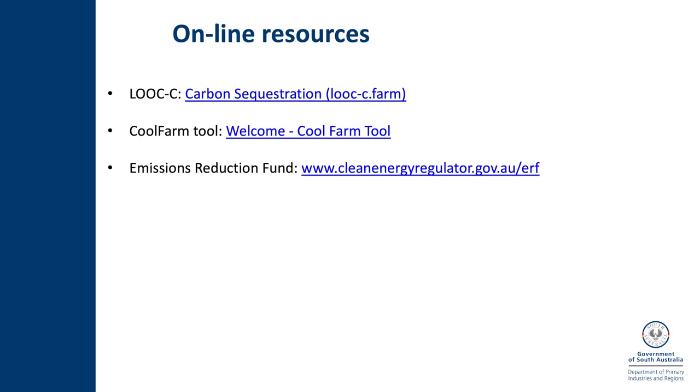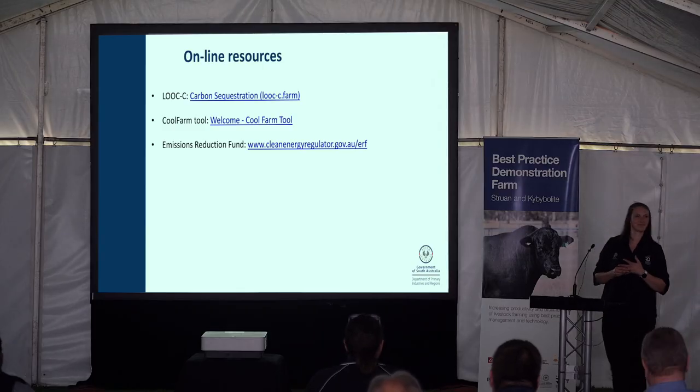There are lots and lots of online resources in terms of carbon farming. So LookSee is a tool that's been developed by the CSIRO. You can input some basic on-farm metrics and it spits out a relatively basic carbon emissions figure and then walks you through some of the options in terms of ERF methodologies that might be applicable. Likewise, the Cool Farm Tool is a tool that you can use online to input basic farm metrics and it gives you a broad overview of what your overall emissions are. For more information on emissions reduction fund projects and methodologies, you can go to the website there. That's all.